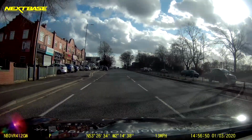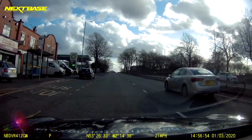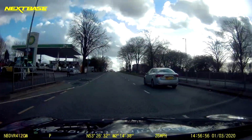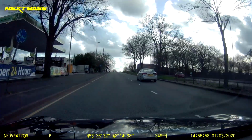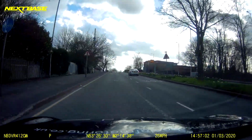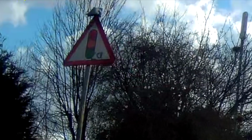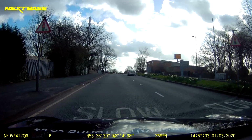As we look ahead, we can see we can make progress, building our speed up to 30 mph. If we look to our left, we can see a warning sign telling us there's traffic lights ahead. And the road markings are also asking us to reduce our speed.